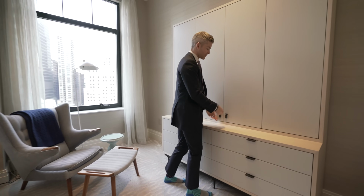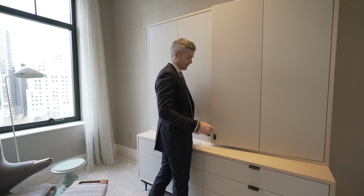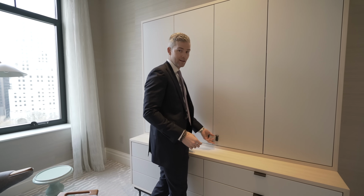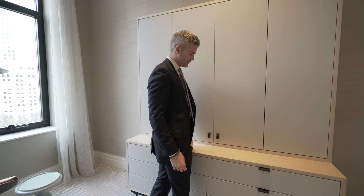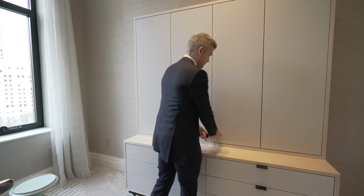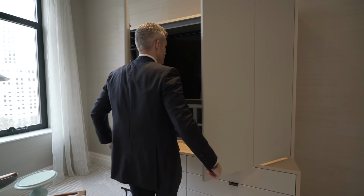So this whole door system is magnetized. Ready? You see that? I don't even have to close it, right? Just open it a little bit. Magnets do the closing. Open it all the way up.